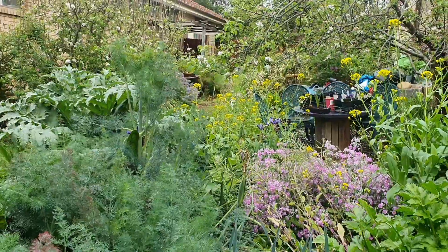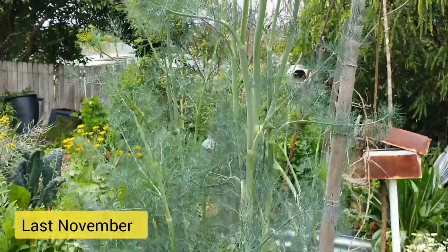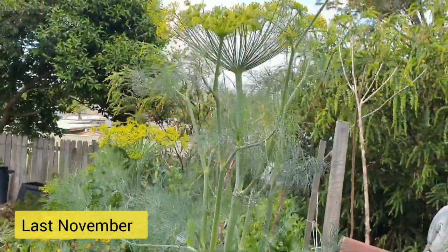What I'll actually do now is put up a bit of footage of these magnificent blooms from last year. They were massive, almost the size of dinner plates.